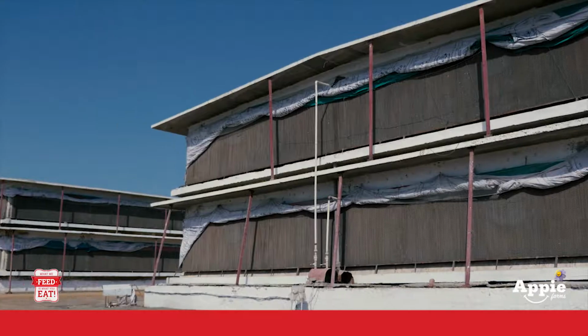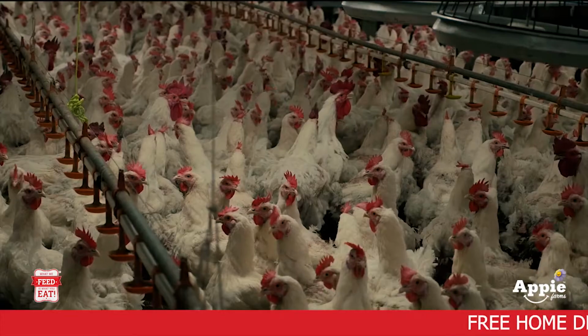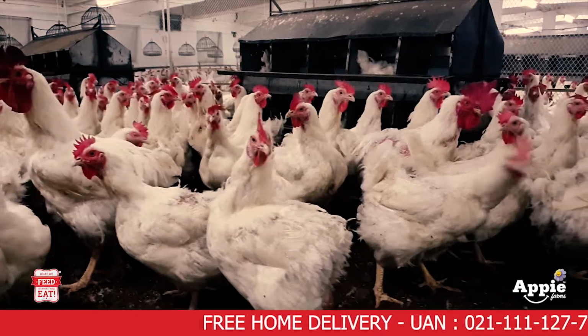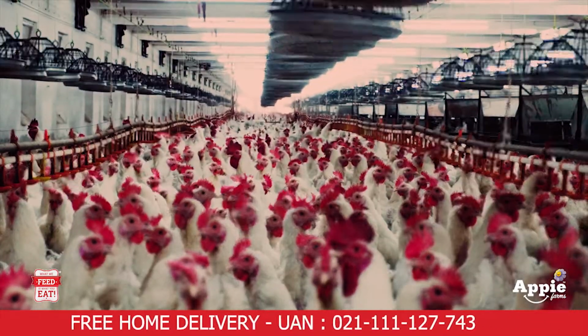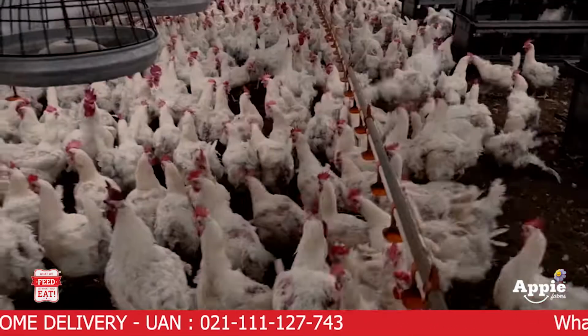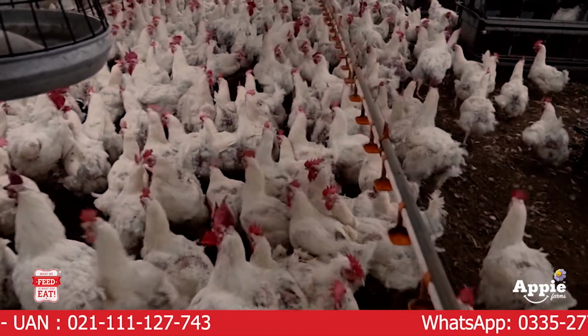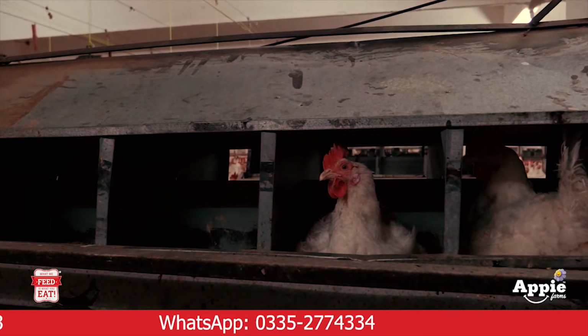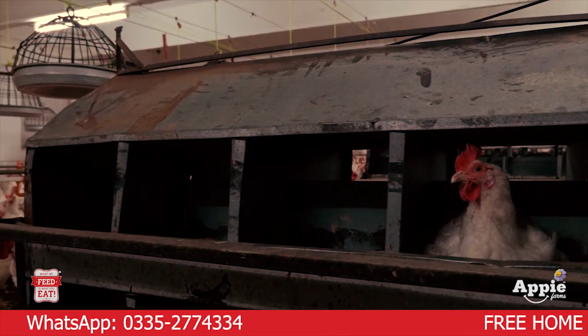In our environmentally controlled breeding houses, chickens are raised for 60 weeks under the care and supervision of poultry experts. The breeding process is the most important step for healthy and nutritious meat produced. For this very reason, our highly trained veterinarians keep a close eye on the chickens' overall health and their growth throughout the breeding period.